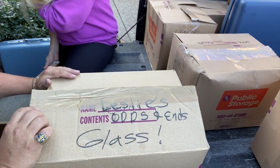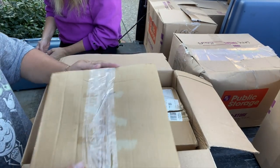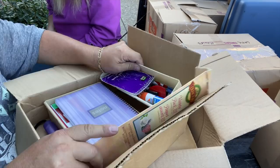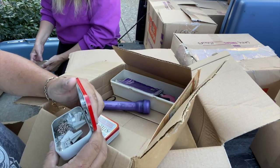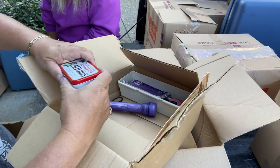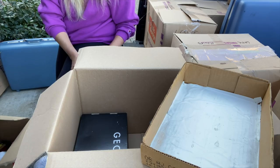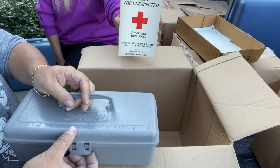All right, this one says Leslie's Odds and Ends glass. I like the sound of that a little bit better because I'm getting a little tired of the kitchen boxes. So this is some sort of candle decoration. This is someone's junk drawer. Is this Altoids or precious gems? Neither. Hardware. Nails. There's $3 right there. Scratch remover and a little hammer. They shop at Whole Foods. They must be rich. I wonder if this book is worth something, the Red Cross.